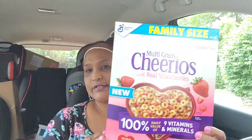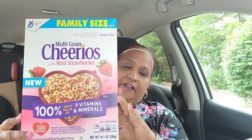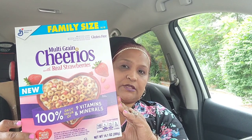And then I picked up this multi-grain Cheerios with real strawberries. Now, Cheerios is one of my faves. I like honey nut Cheerios. It's my favorite Cheerios. Absolutely love Cheerios.